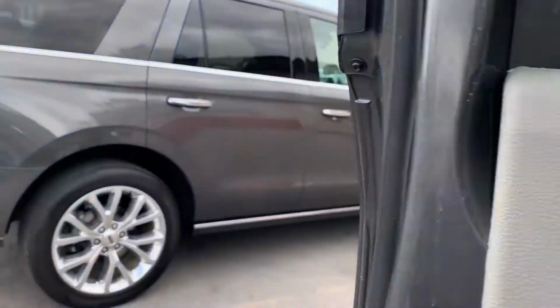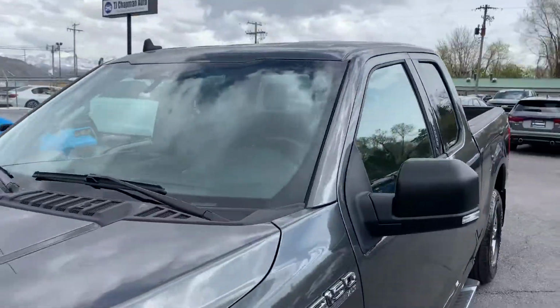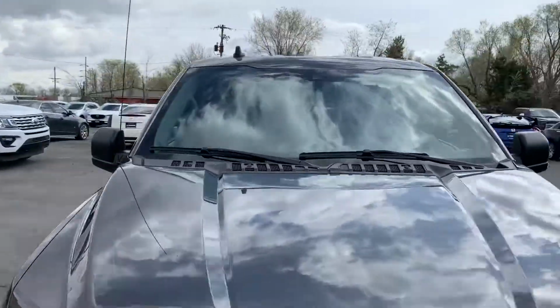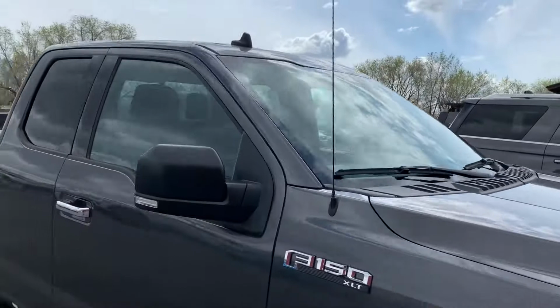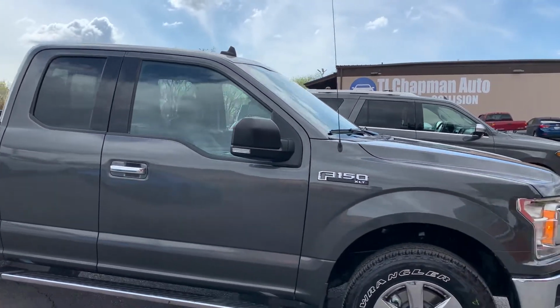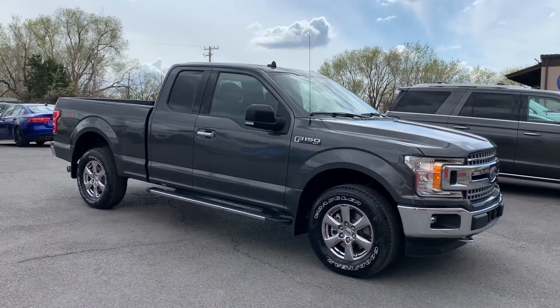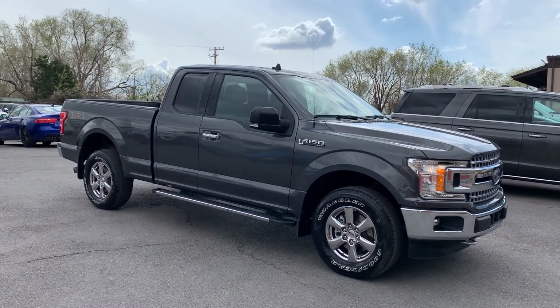It does have a branded title. There's an impact here to the roof and the windshield. And a little bit of damage here on the passenger door. The airbags did not deploy. There was no structural damage, so we got it all fixed up. It has passed the 150-point inspection and the state of Utah safety inspection.